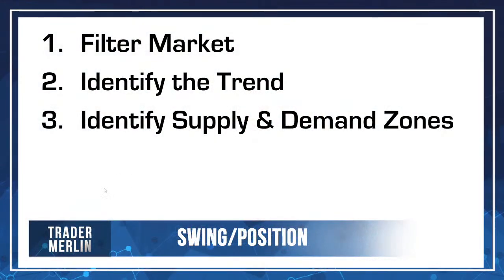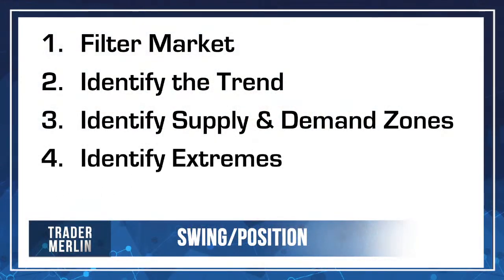Next, number 4. This one is my personal tweak on this. I love extremes. I love panic. I love chaos. I love euphoria in the financial markets. It is one of my favorite things to look for. I love panic. The more, the better. When people are screaming and running for the exits, that's when you're like, here, let me hold the door for you. Enjoy your way out.